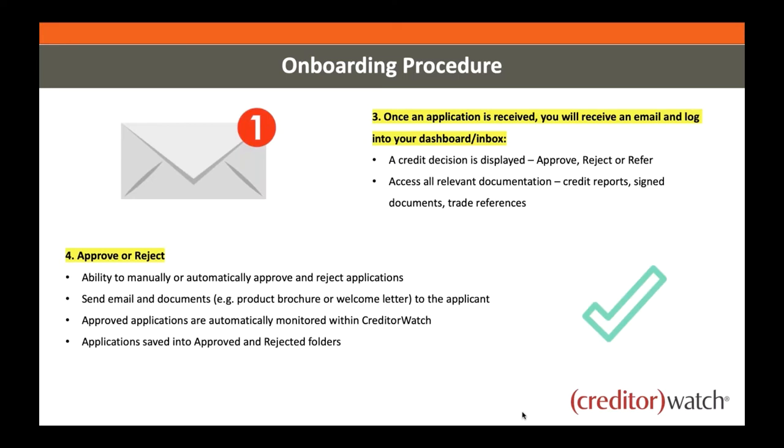Onboarding procedure. Once an application is received, you're receiving an email and you're able to process that application within your dashboard or inbox, which of course I will show you shortly. A credit decision is displayed, so approve, reject or refer, and that is based on the rules that we create in conjunction with you when we get you set up with your online application.